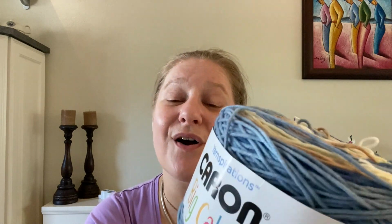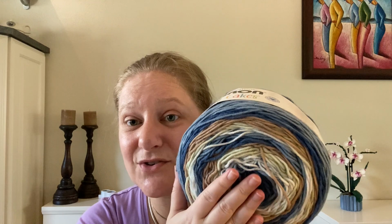They are 10.5 ounces, so that's 300 grams of lovely yarn, and it's 100% acrylic. And it's even machine washable and dryable. You can dry this in your dryer. Like, what's not to like? Yeah, you can tumble dry. The estimate on this cake is about 603 yards, which is about 551 meters of yarn. I only have this single cake.